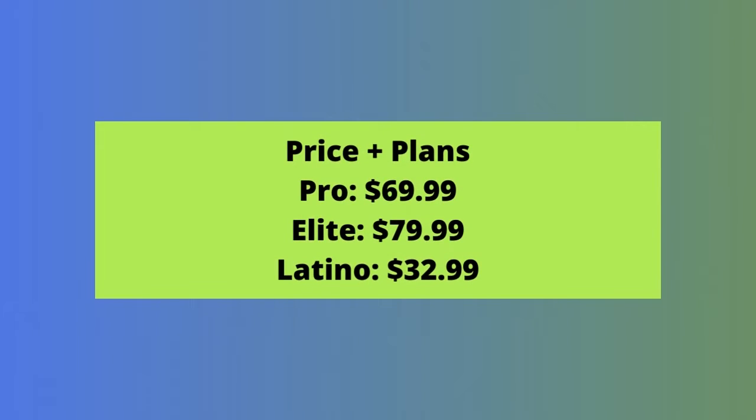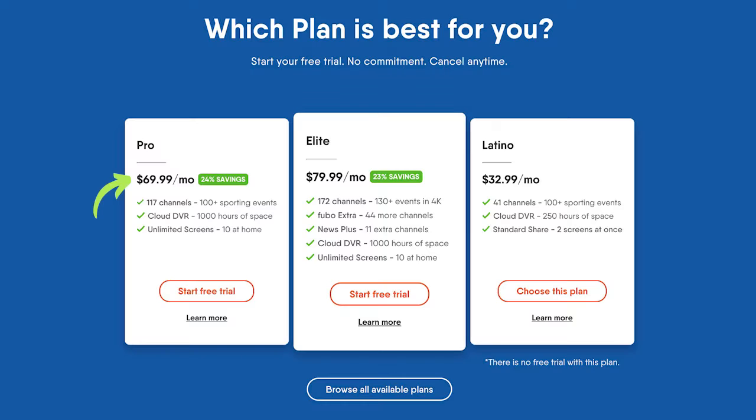At time of filming, FuboTV has 3 plans: Pro for $69.99 a month, Elite for $79.99 a month, and Latino for $32.99 a month. It also offers a 7-day free trial, which you can and should use to test the service free before paying for a month.